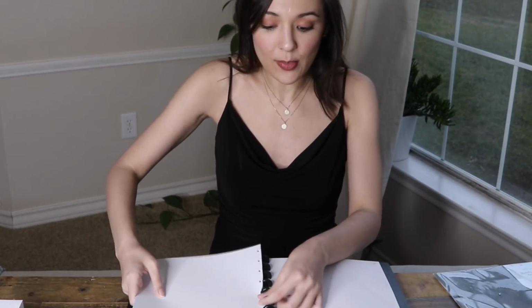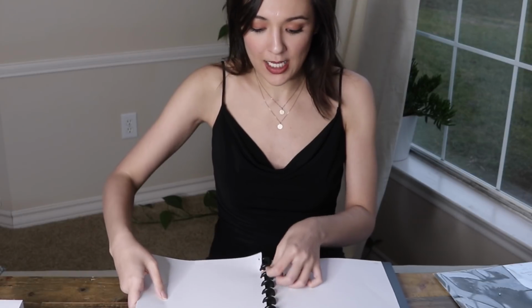But in this notebook, you can just grab a page from any point in your notebook and take it out. Look at that. You can just take it out and then put it right back in your notebook. And this is without having to open it as a binder. There's no binder opening. You can get a ring that's bigger for it so that you can put more pages. This is the smallest one.